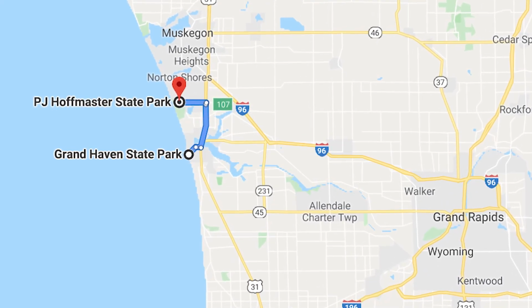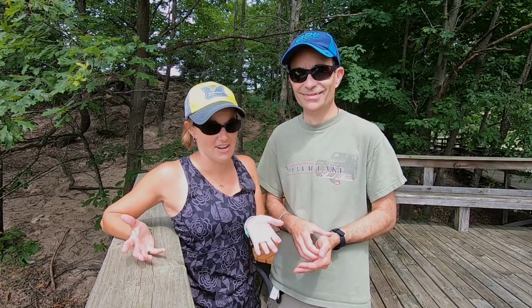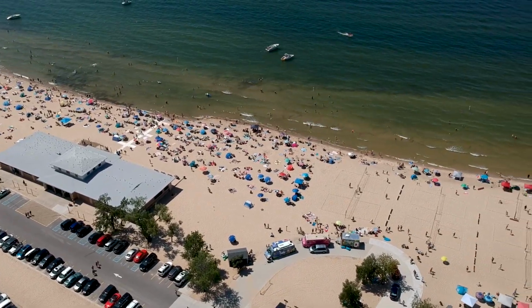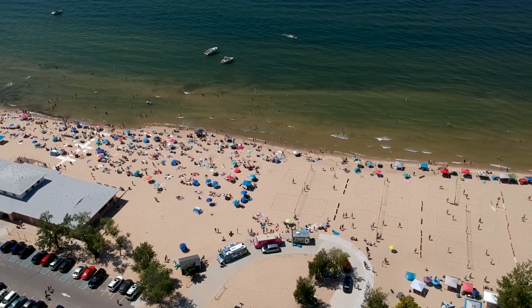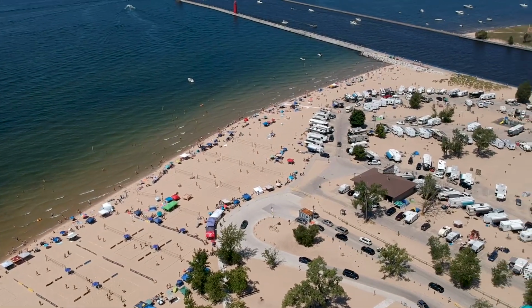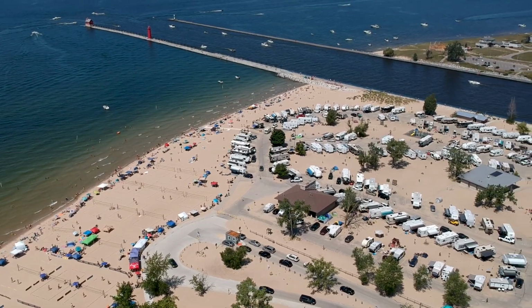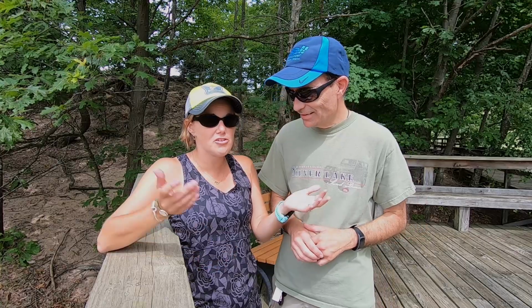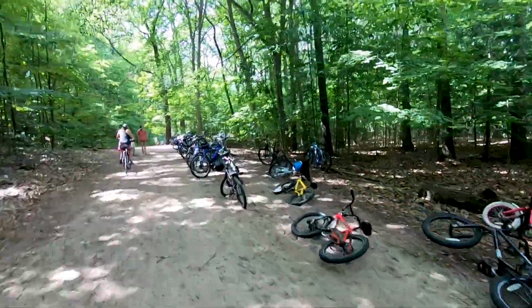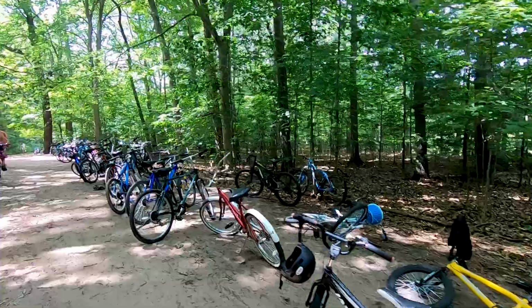Another thing I would like to point out is Hoffmaster State Park is just maybe a half-hour north of Grand Haven State Park. And the two couldn't be further apart in the style of parks that they are. You have Grand Haven, which is basically a parking lot and a beach and a campground and a beach. And it is hot and sunny and crowded and busy and just, it's kind of crazy. You drive 10 miles up the road and here you are in the wilderness, in nature. You still have a campground and a beach and a parking lot, but they're so different.